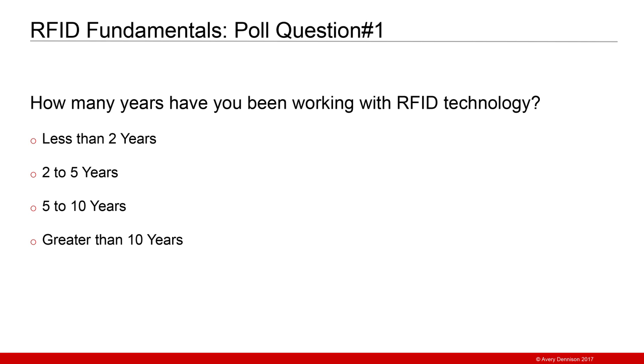Excellent, so good. So really excited. Then this is a great presentation for you, and we'll go through this pretty quickly. Sorry, my screen is doing something funny here. For the less than 2 years and less than 5 years, the two modules we'll spend the time on are the RFID fundamentals and then the 5 universal jobs of an RFID tag. So let's jump right in.